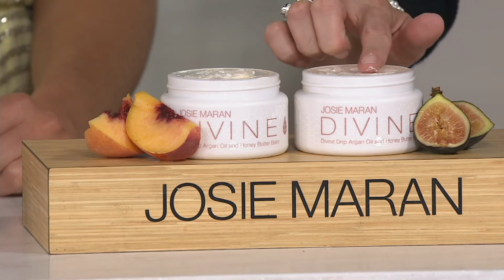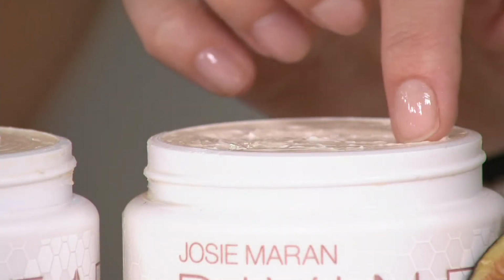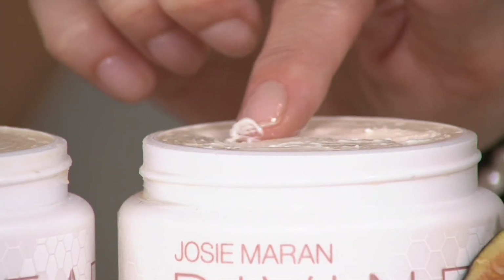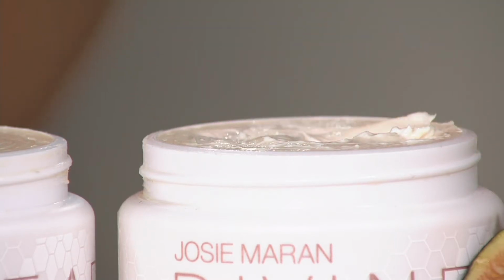This is luxury, it is hydration, it is beautiful scent, and it is just a gift for your skin every single time you put it on. Oh, I can't not dip my finger in that. Every time you put it on.